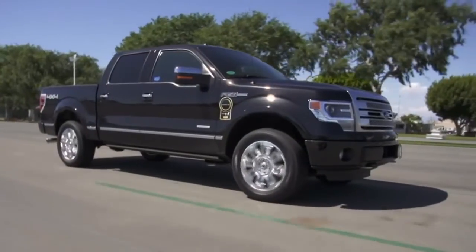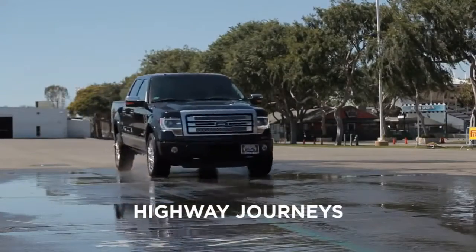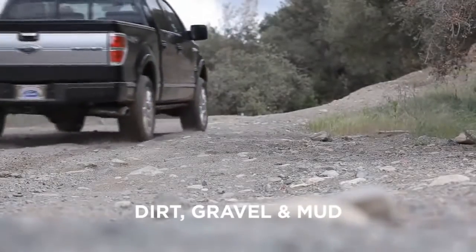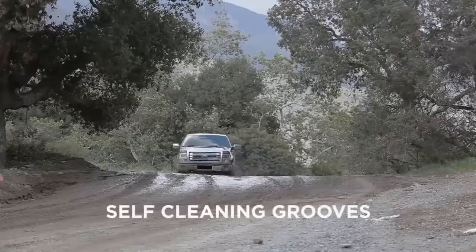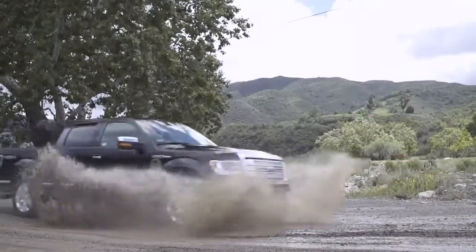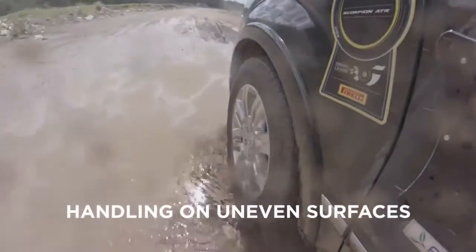A truly versatile tire, the Scorpion ATR masters everything from long highway journeys on both wet and dry roads to off-road adventures through dirt, gravel, and mud. Its tread is designed with self-cleaning grooves that provide excellent grip and traction off-road and in snow. It's built to resist the hardest shocks and provide predictable handling on uneven surfaces.